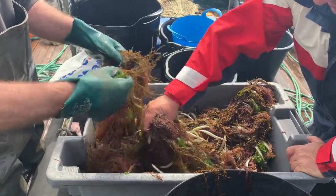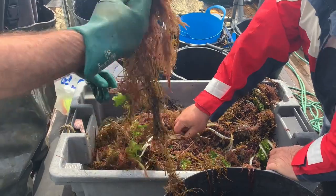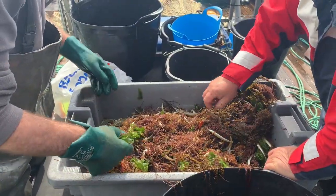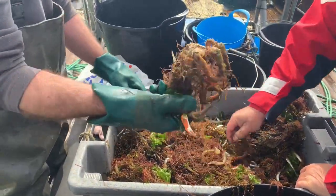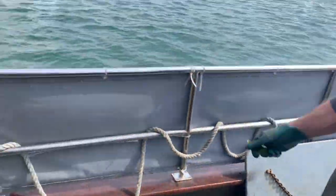Right, all over it. Nice spider crab as well. Going back to the sea. Go on.